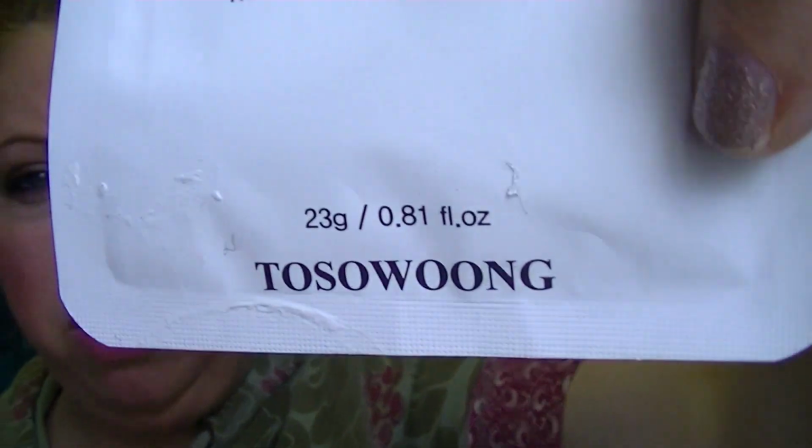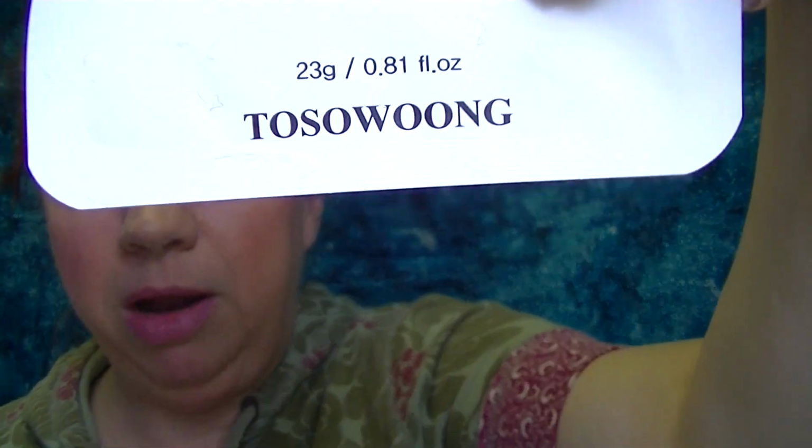Trying to scrape some of this off so I can show you a close up of the name. I know I got the sticky stuff all over everything, but that's the brand right there, and it's a really nice mask to have. Ew, there's a hair stuck to it. Sorry, didn't mean to show you guys a close up there. I don't know how these got so sticky, but anyways, that's the brand there, and I really like this brand a lot.